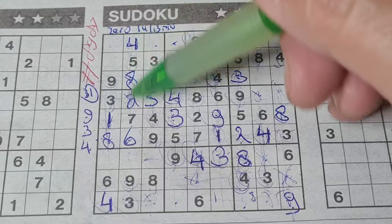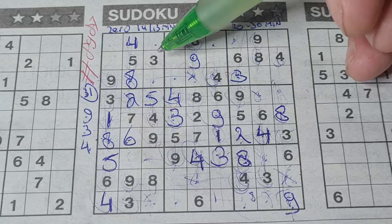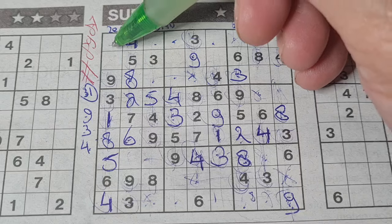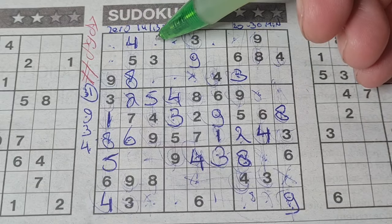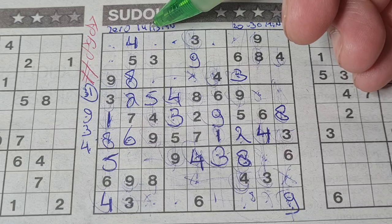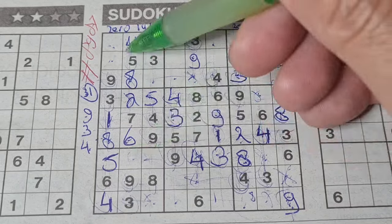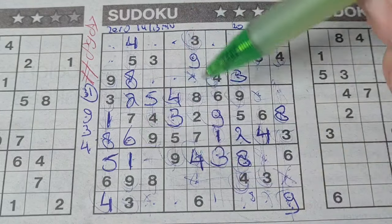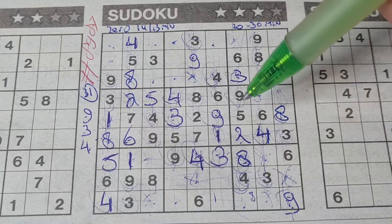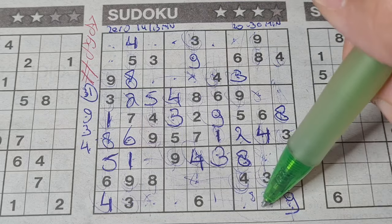5 in the third column, 5 in the second column. So in the first column, the only place left for 5 should be there. Then 2 and the 7. 1 and 6, okay. 1 box left in this column for number 1. 2 and 7. Well. 1 and 7.